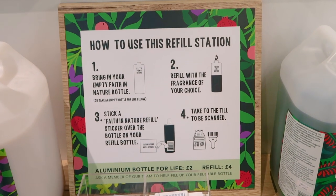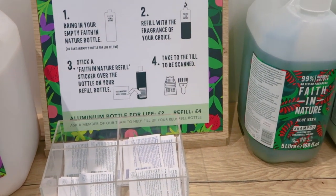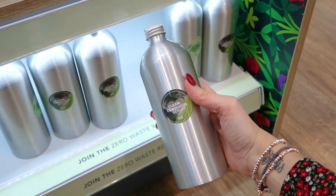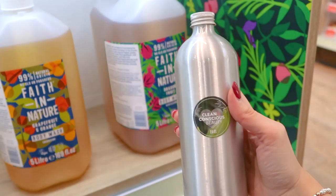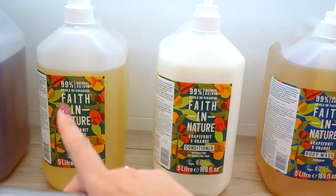You bring in your empty tin, you refill it, and then you pay, taking the code of what you've bought over to the till. These are the reusable bottles, and then you just bring it in, top up with any of your chosen product, then you grab your ticket and pay. Such a great way of cutting down the amount of plastic that you use.